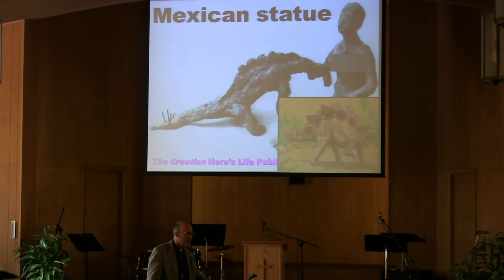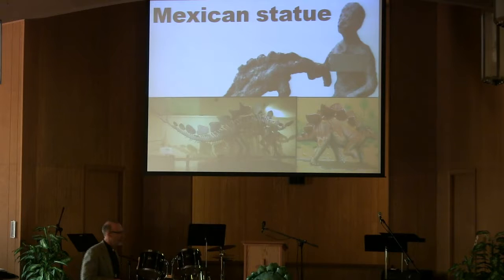See, this is from the museum near Grand Junction. They find just one row of plates right over the top of the backbone. Not two, just one. How did these people know what the stegosaurus looked like? Fossils? No, they had no fossils. This creature has just one row of plates over the top of the backbone. Isn't that interesting? They had no fossils, and they got it right. We got fossils, and we got it wrong. How do they know?